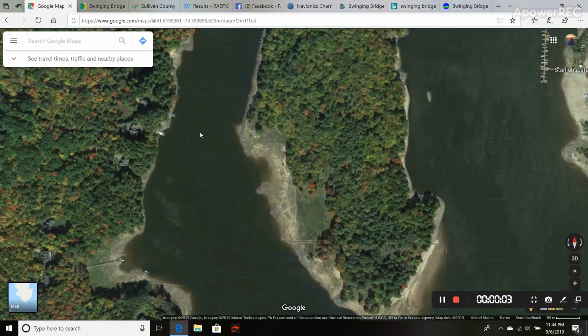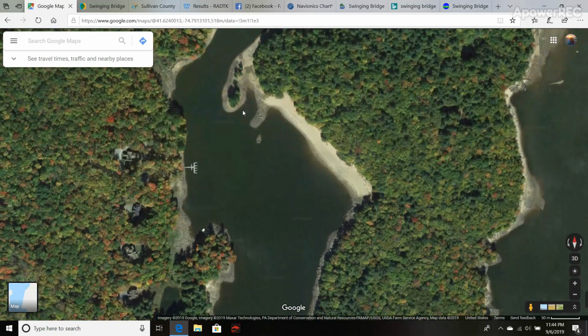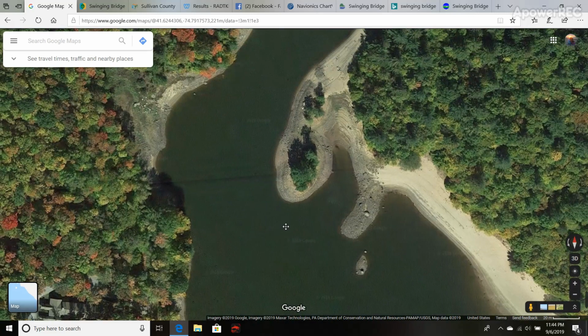Getting up here, we got some docks, we got some houses, some more points. Look at this point right here. You got a nice point that sticks out here. There's a nice saddle here, and then you got another whatchamacallit. You got another either gravel spot or this could be a rock here.